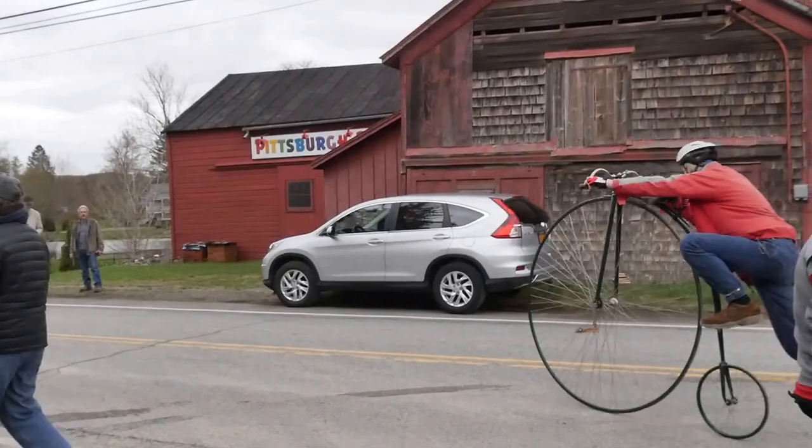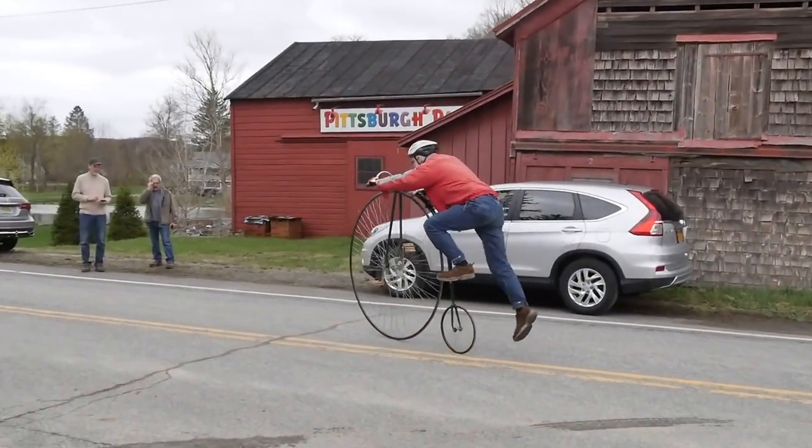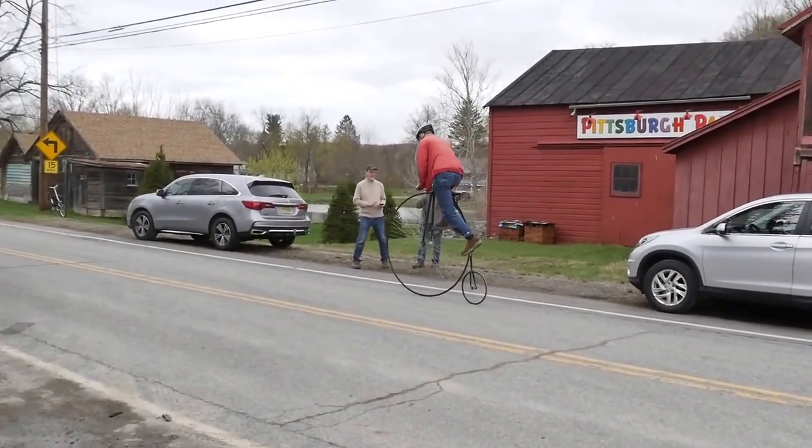So it's a fun thing. We do this every year. You never know who's going to show up. We never know how good the weather's going to be, but we're blessed with dryness today. I think it's what they're trying to do. They don't want to trip anybody with the dog.